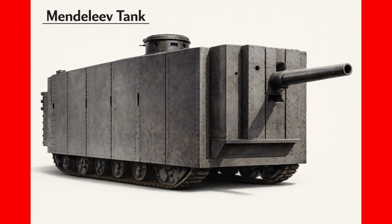Next is the Mendeleev tank, designed in 1916 and existed only on paper. It was an advanced concept for its time, proposing heavy armor, a naval-style gun, and even adjustable suspension.